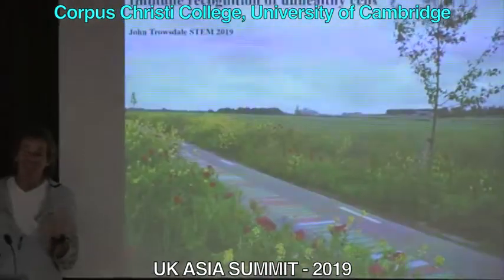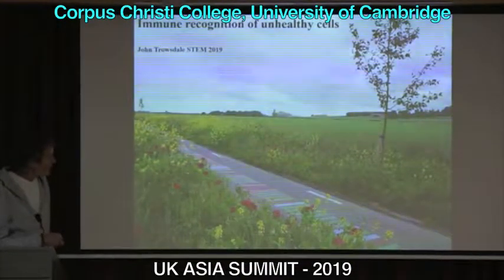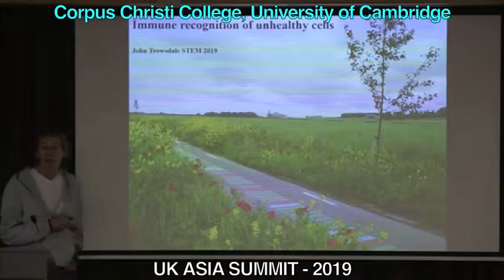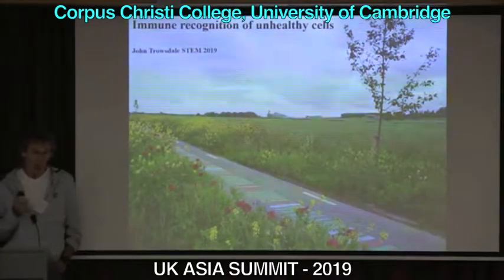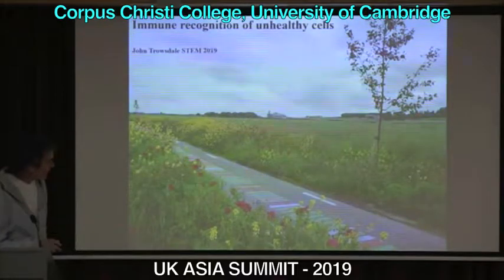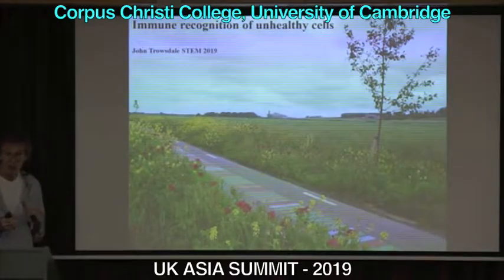This shows you the cycle track from my village. Cambridge is a small city, and a lot of people live in villages. This cycle track goes from my village to the Addenbrooke's campus, which I hope you've all visited. It's very interesting in medical research. And this cycle track actually contains 10,000 nucleotide bases for the structure of a gene, the BRCA2 gene, the breast cancer gene.